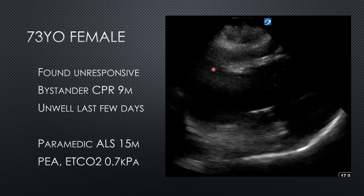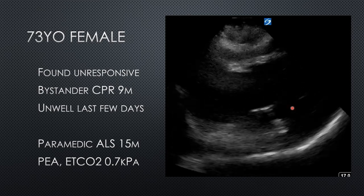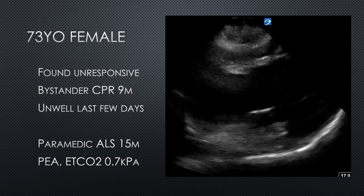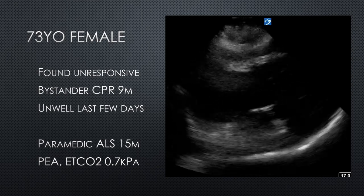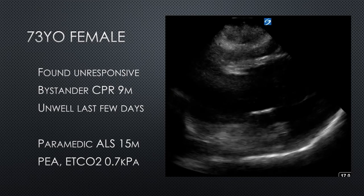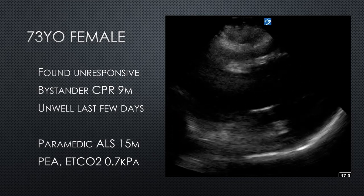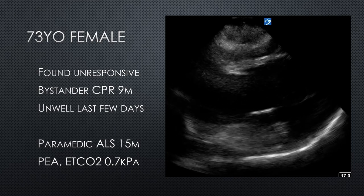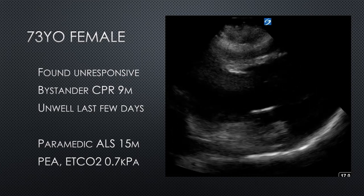And how about cardiac activity? Is the heart moving? Yeah, there is rhythmic, organized cardiac activity. And what's the significance of that? And what would you do for this patient? Would you continue the resuscitation? Would you stop the resuscitation? Would you give thrombolytics? Well, hopefully by the end of this talk, you'll have all the necessary information to be able to answer all of these questions.